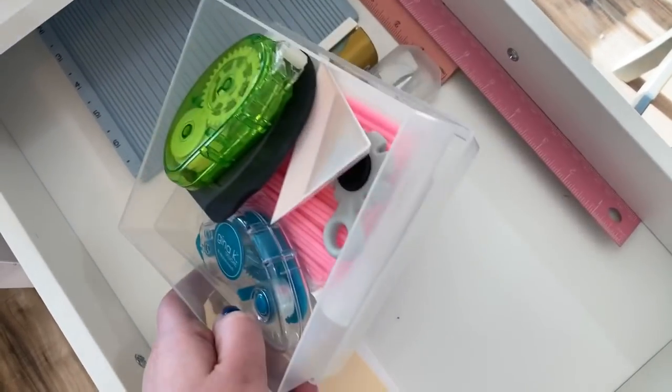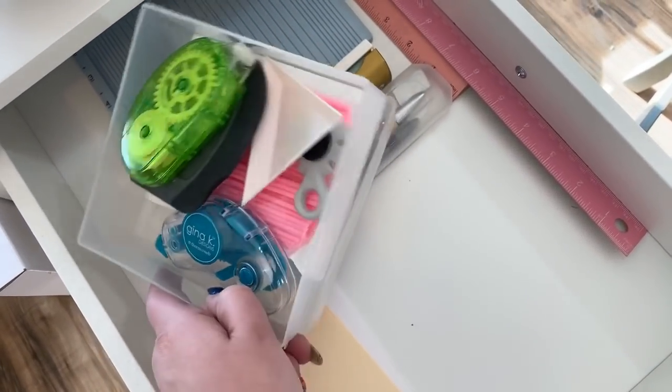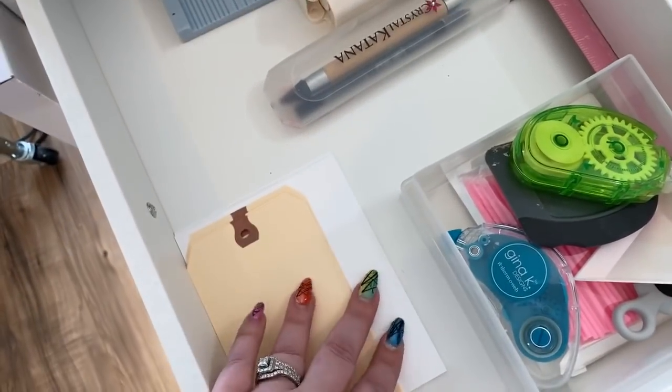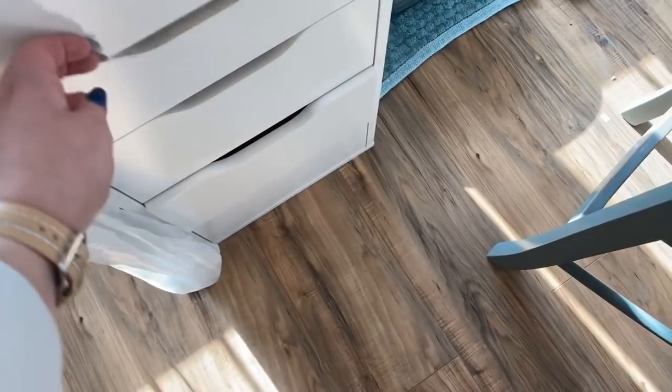And these trays are great. They're called Clearview from Artbin. I linked them up for you, but they're perfect for a desktop. And then I keep a couple of tags and some white cardstock right here as well.